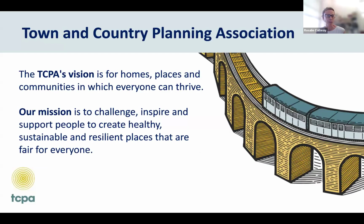Thanks, Clement. So for those of you who haven't worked with us in the past, the Town and Country Planning Association has hit its 125-year anniversary this year. We've long been working to promote places and communities for everyone to thrive, working with local authorities as well as national governments to lobby about healthy place making.